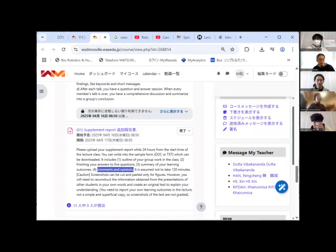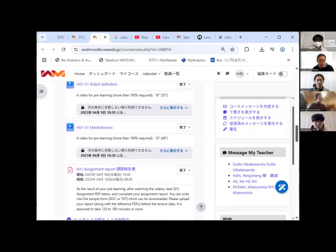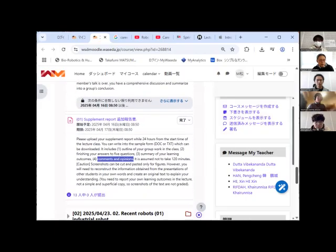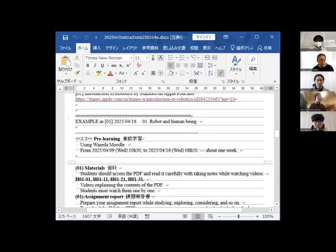This is the total for this one class: preparation for the discussion, some given questions, and the summary of these contents. It consists of 3 parts. This is the explanation of the example using this first class. Do you have some questions?